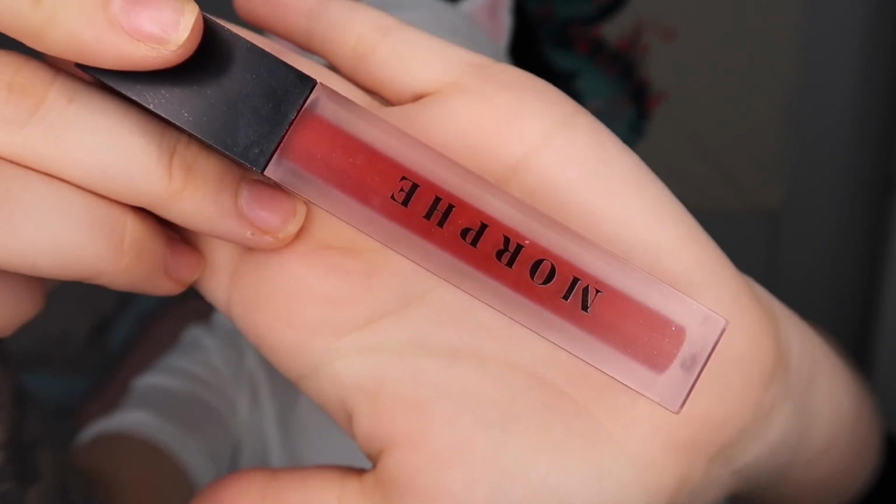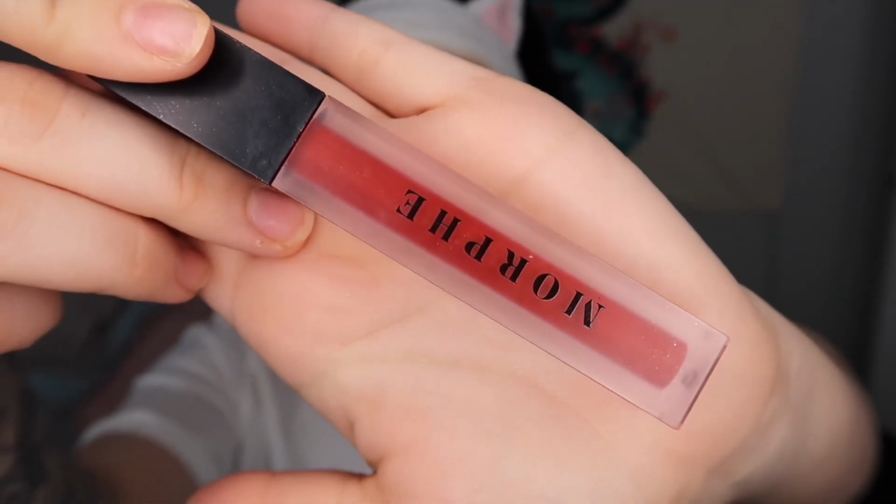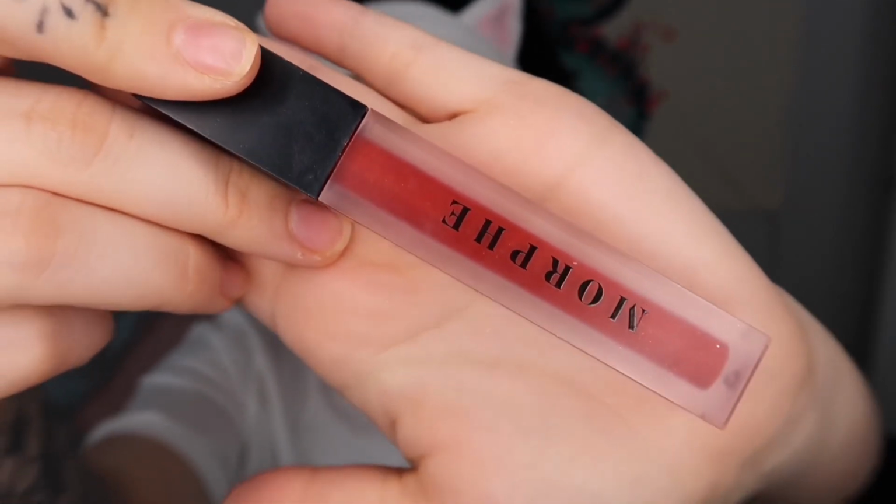Alright, so I'm in the middle of rearranging my entire studio, so please ignore the fucking crusty ass background. For my signature red e-girl look, all you need are three things, and that is a fucking musty, dusty, gross ass makeup blending brush, a red liquid lipstick, and then a red eyeshadow. Today's liquid lipstick of choice is Morphe in the shade Morphe. Is it eye safe? I don't know, but I've been fine so far.